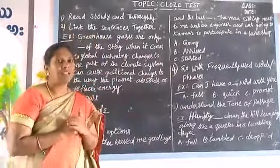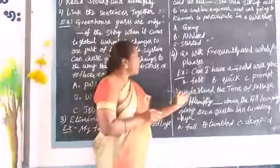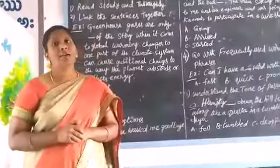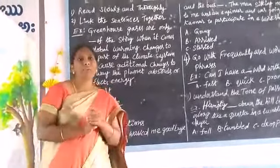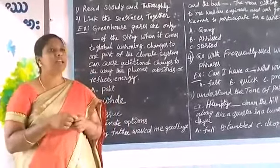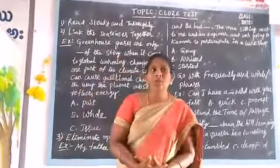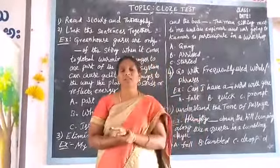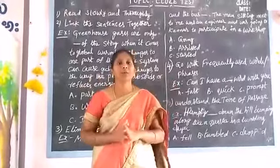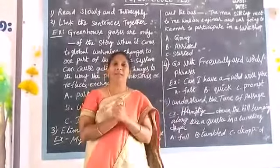And the next one is the fifth point: understand the tone of the passage. Try to think that you are the author of that passage. Understand the tone of the passage. Only then try to answer the questions based on the author's perspective. The key is to remain neutral and not let your opinion and prior knowledge of the topic hamper the theme of the passage.